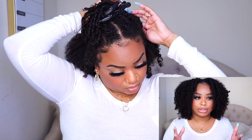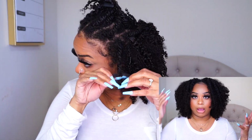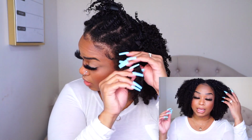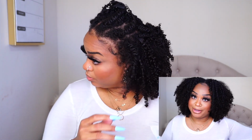Another thing I really want to try is stretching the curls out so that it's longer up here and goes down like this, I don't know, tapered? Yeah, I really want that style. I'm gonna try to find a picture of the style that I want to mimic so you guys know the style I'm going for, so then y'all can better help me out.